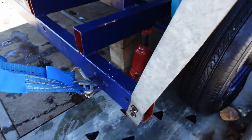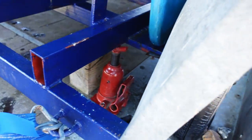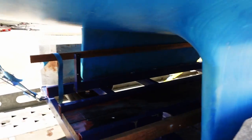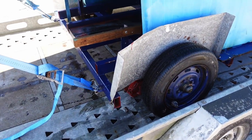But I've got the jack and a bit of wood. I'm just going to sit it down so that when we strap down the trailer, this one isn't crooked, and then leaving all the rest of them at different heights. We want to have everything at the same height for when we strap it down. So yeah, I'm going to jack this up.